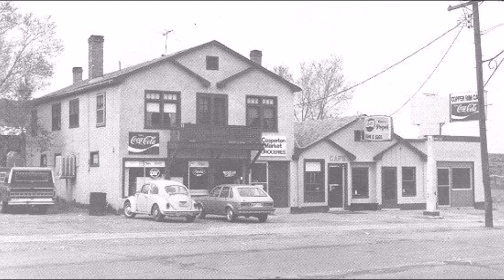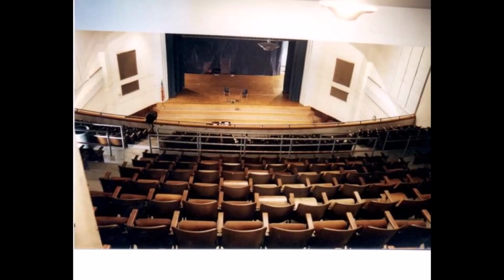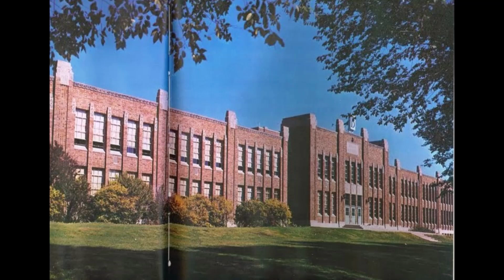Copperton developed over the years with schools, churches, and a few stores. The first elementary school came in 1929. Bingham High School moved down from Bingham in 1931. And here's a few pictures of that Bingham High School. We even have a few pictures inside of that high school. Then in the 70s, the Bingham High will move down to South Jordan, and they'll turn this into a middle school, junior high. My daughter actually went here.